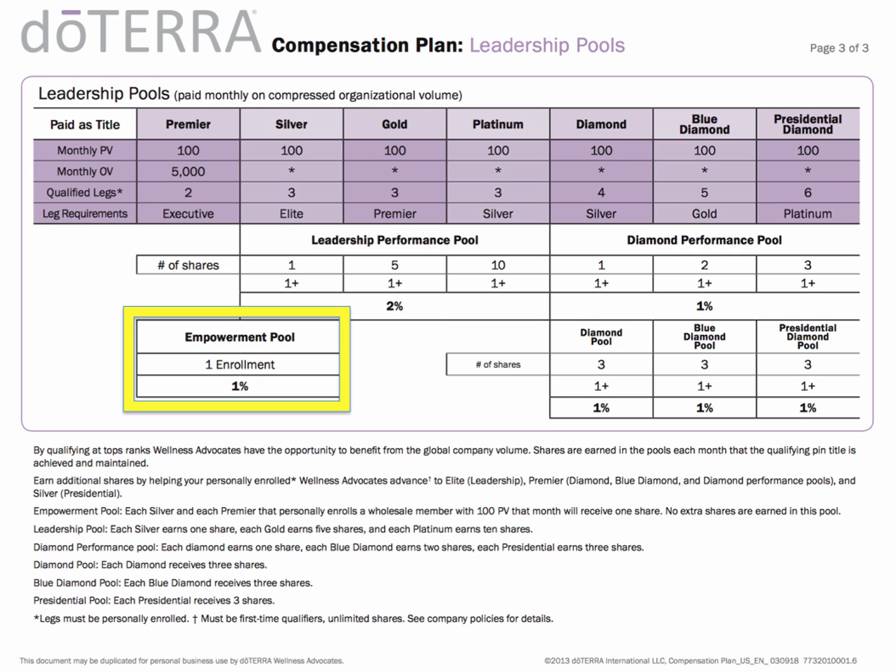Well, doTERRA has made changes to their compensation plan on several occasions, but they've always been beneficial changes. They've always been enhancements to the compensation plan. And this empowerment pool is one of those examples. This empowerment pool a number of years ago did not exist, but the owners of doTERRA got together and said, what can we do to get more money in the pockets of our younger builders, Premiers and Silvers, so that they make a little bit more money earlier on, so that they have the drive and excitement to keep going, and they get rewarded for their efforts.